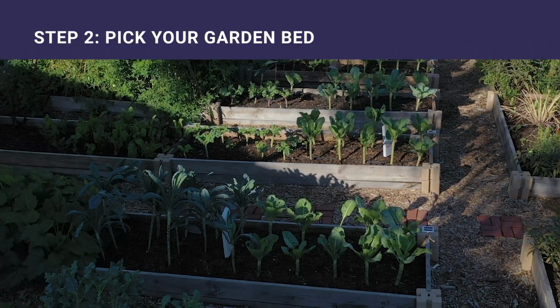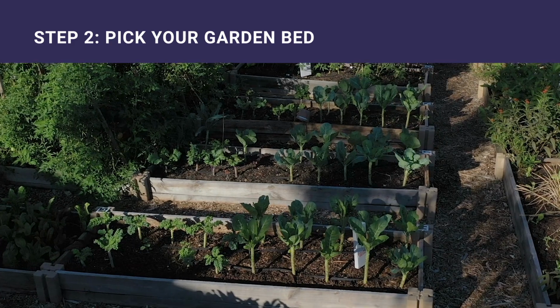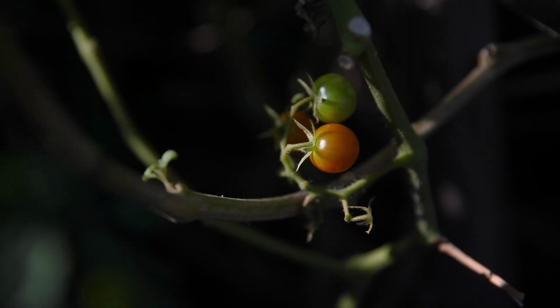Then I think a raised bed would be the preferred method because you can have more control over the soil and what's in there. Your vegetables will only be as healthy and nutritious as your soil is.